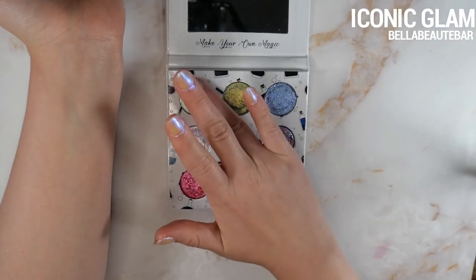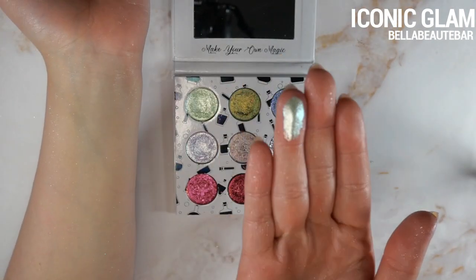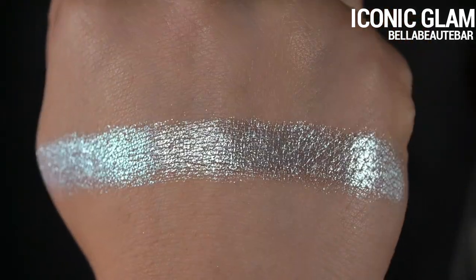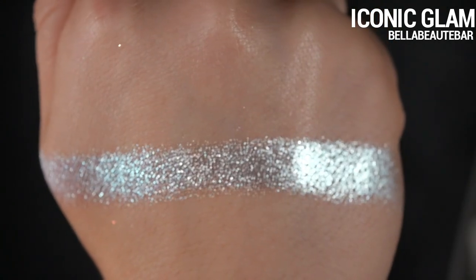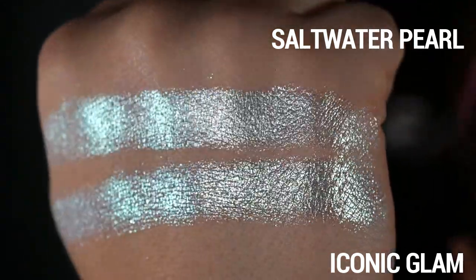Okay, so this one is called Iconic Glam, and this is the one that's a dupe to Saltwater Pearl from Clionadh. Do you see this? These are packed with such a high concentration of micro glitter shimmer particles that they reflect an insane amount of light. It creates a super high impact, intense, reflective sheen without being textured or foiled. They're so smooth and silky.